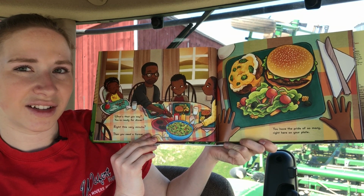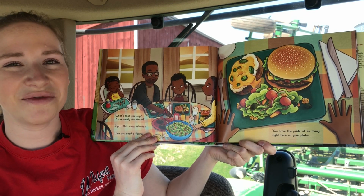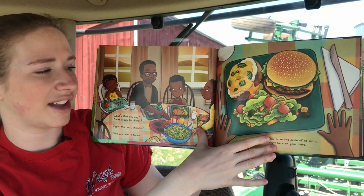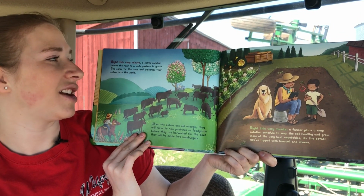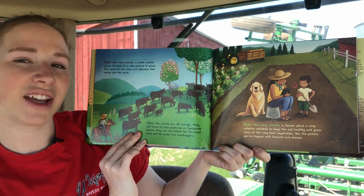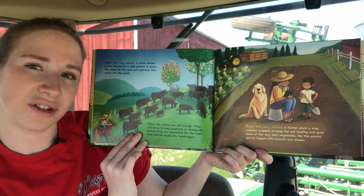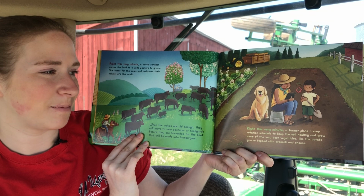What's that you say? You're ready for dinner? Right this very minute? Then you need a farmer. You have the pride of so many right here on your plate. Right this very minute, a cattle rancher moves the herd to a wide pasture to graze. She cares for the cows and welcomes their calves into the world. When the calves are old enough, they will move to new pastures or feed yards before they are harvested for the beef that will be made into hamburgers.